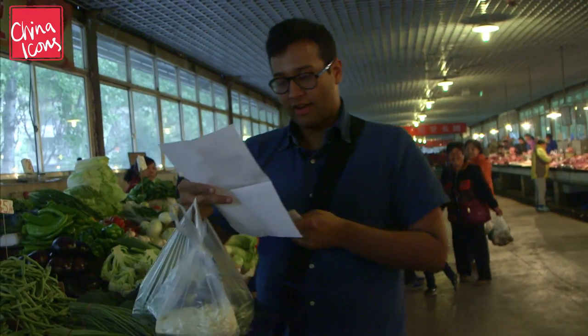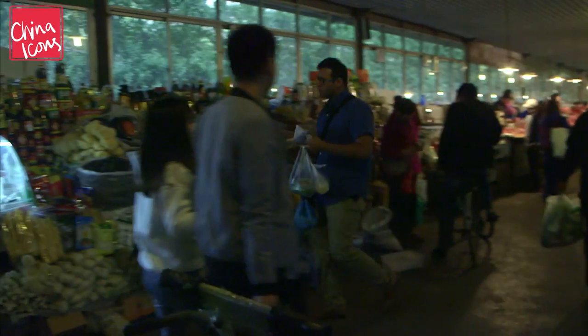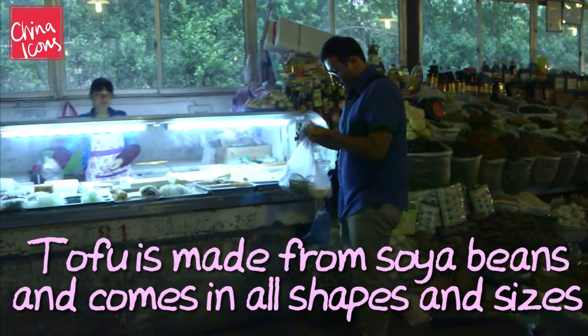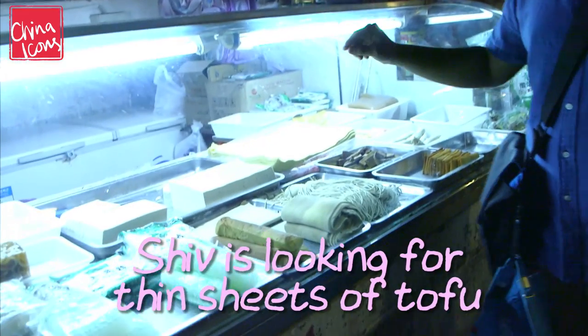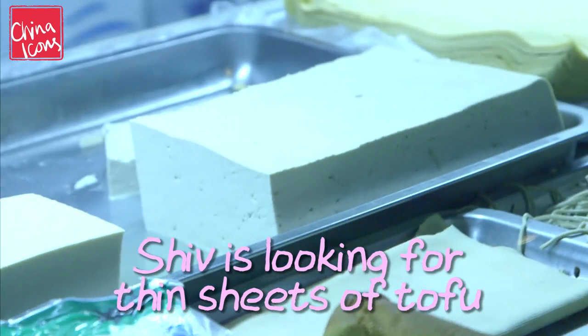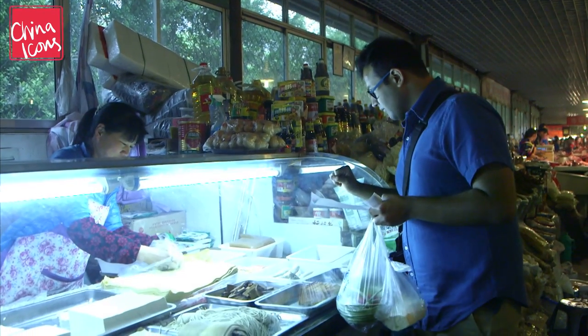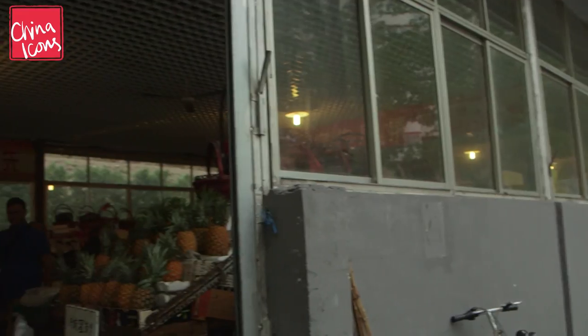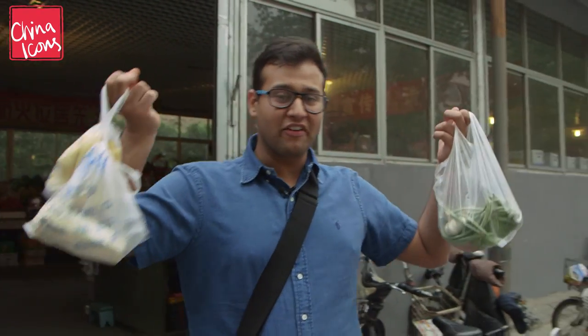That's all right, I'm done. All I need now is tofu. Figure out where that is. I guess it's that, or this, or this. Okay, what do you call a tofu? Looks like three pieces should be enough. This is a lot. All right, so I have everything that Coco asked me to get and I've managed to save a RMB. How awesome is that? Time to head back to Coco's kitchen, get cooking.